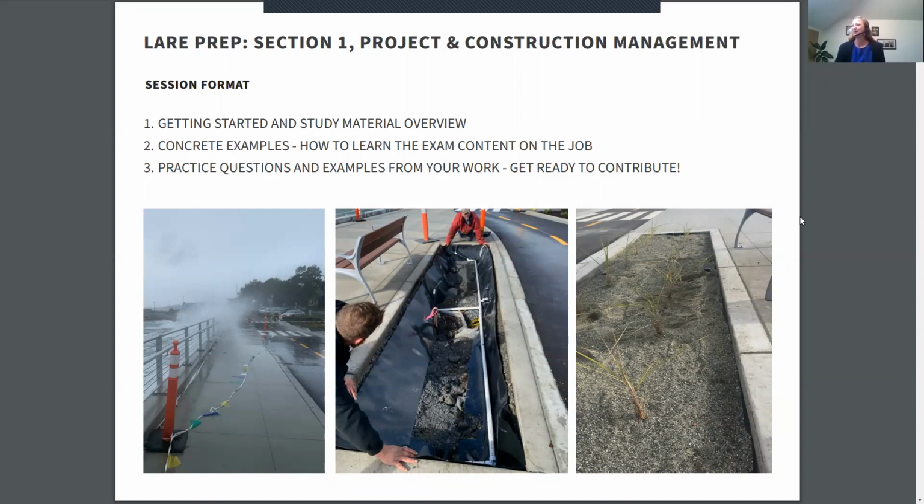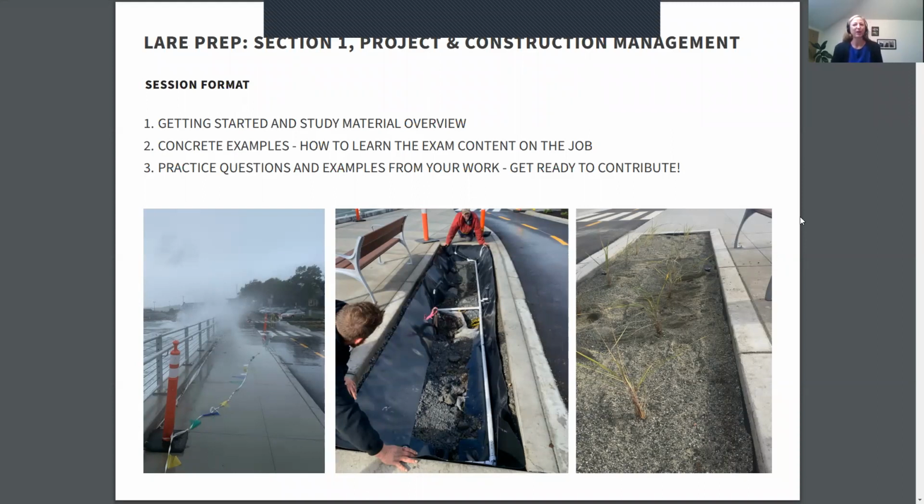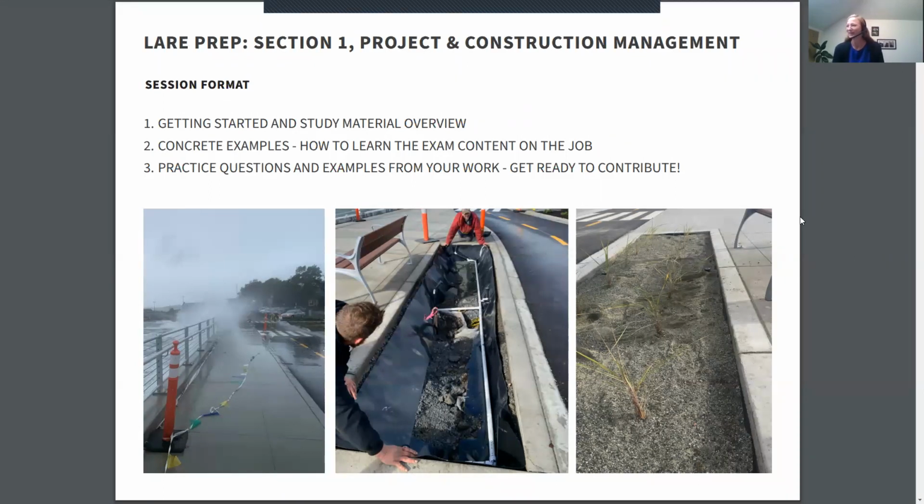I threw in a few examples of a photo from a project. This is a project I'm working on right now, and it's a very simple project. If you were just walking down the street and you saw this, it's a few planting beds in a concrete field, but you just wouldn't believe how much project management and construction management goes into even the most seemingly simple project. So I'll try to bring up some examples as we go through this, such as times that I've had to learn how to read through a contract as part of my work.